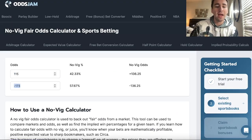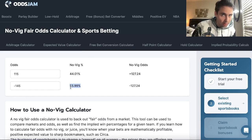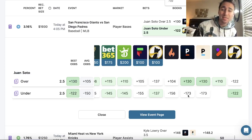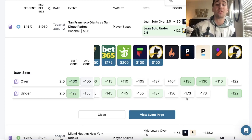So Bet365, they have the under at minus 145, just like DraftKings. So if you put in Bet365's market, they're saying, no. The under is still the favored outcome. It's still more likely, right? Bet365, they still have the under as the favored outcome, just not as much as Pinnacle. I mean, Pinnacle has this under all the way down at minus 173.